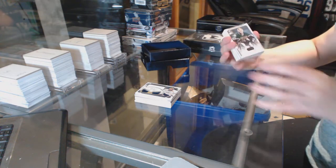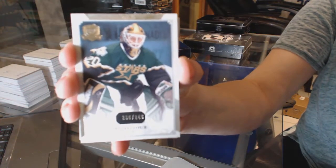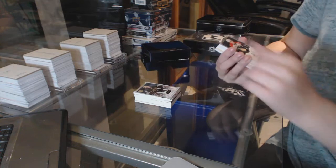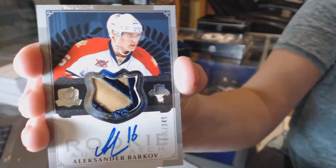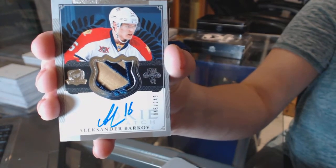We've got a base card number 249 for the Dallas Stars, Ed Belfour. We've got a rookie patch auto number 249 for the Florida Panthers, Alexander Barkov. Alexander Barkov for the Florida Panthers.